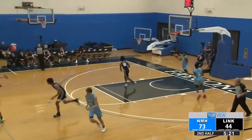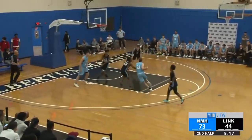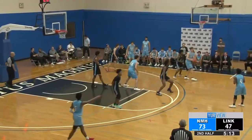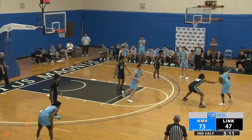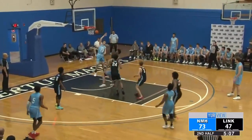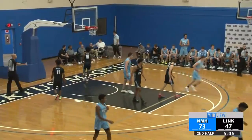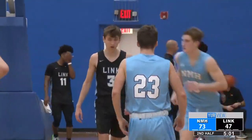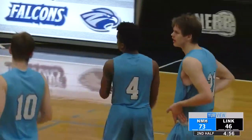Driving layup by the Lions, they cash it and make it 73-46. Terrific speed that time, making that soft floater while in first gear. Yikes. Try to feed it to a cutting Reese outside. Clark. Yeah, a little bit too high, and Lincoln Prep will take over on the turnover.